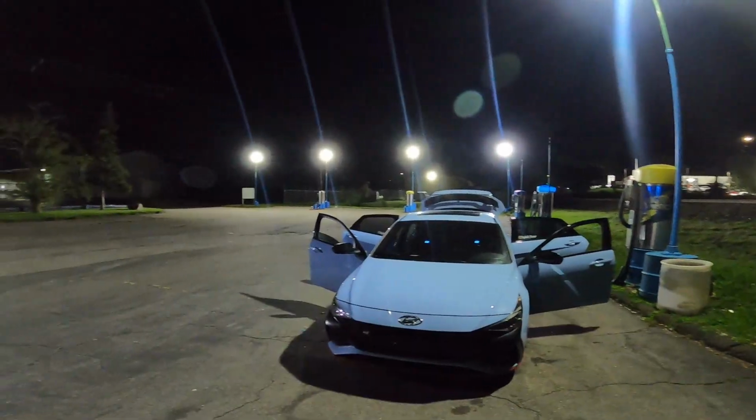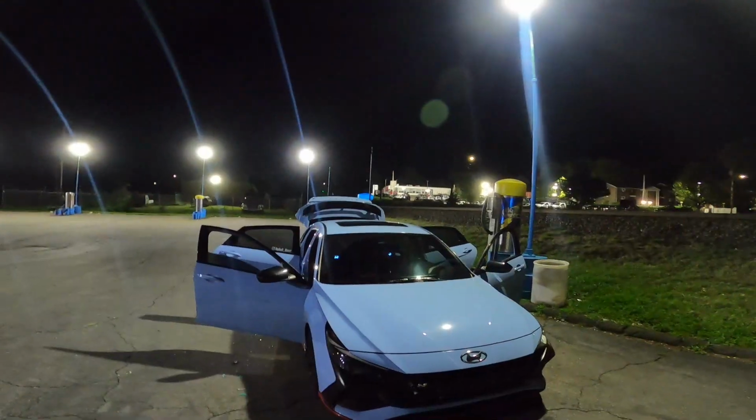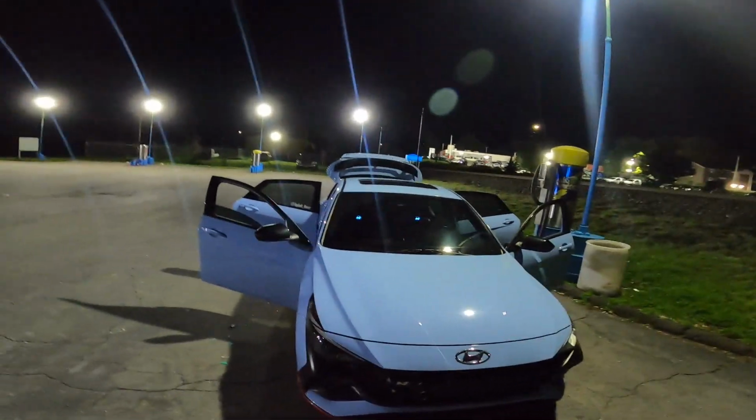So it's been a while since I've posted. I've been a very busy man, but this is the new whip, 2022 Elantra N, not from CarMax. I bought it back in February with only 7,000 miles on it, and I've literally been loving this car.